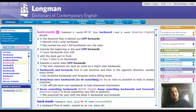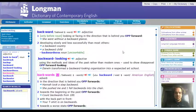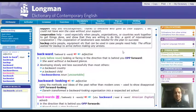Okay, so fantastic. 5 minutes over. We'll do a little recapitulation. So, know something backwards and forwards. Fantastic. Bend over backwards. That was a great word. And it was backward looking, forward looking.